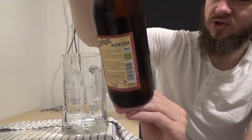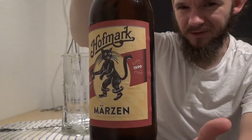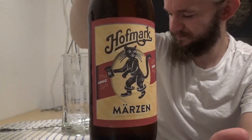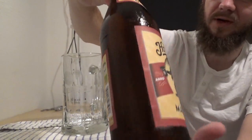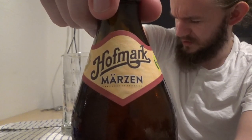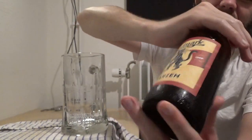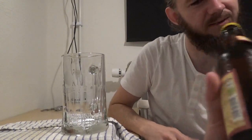So yeah, let's have a little look at this one then and see how we get on. As you can see, the artwork on this beer is a little bit more modern compared to some of the other Bavarian beers that you're going to come across. At least I think it's a bit more modern, but it's a kind of modern, old school type thing. It's got the nice little top label that you often get on these German beers, and quite a nice bottle cap as well.